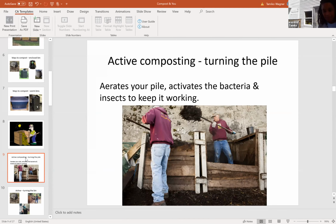So you are activating the bacteria again. You're creating space for the bugs that have been attracted to move around and keep tunneling and eating. And it gives you an opportunity just to see what's going on in there. Is it heating up, which is the process of everything decomposing properly? This is a 2-bin system that they have, so they can move it from one to the other, and you can just see everything that's going on in there. If there's something that's too big and needs to be broken down further, that can slow up the process. Or, well, it can just take a lot longer for something to decompose if it hasn't been chopped into a smaller size.